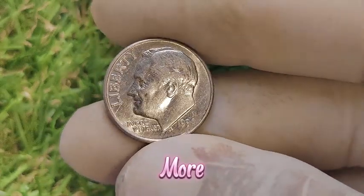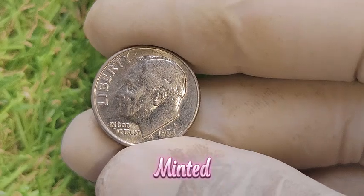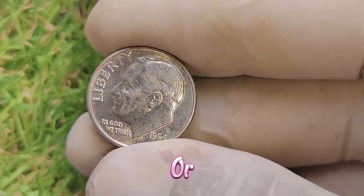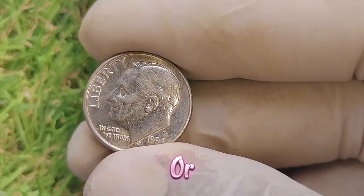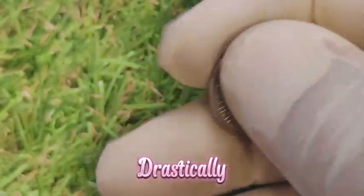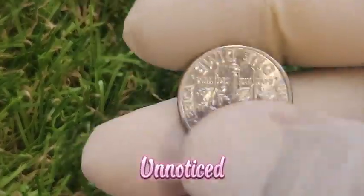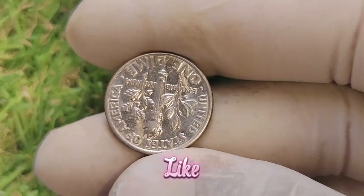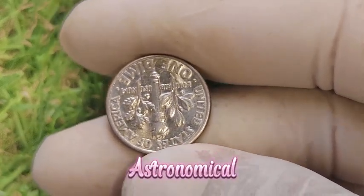But there's more. Some coins were struck on the wrong planchet, meaning they were accidentally minted on a blank intended for a foreign coin or another denomination like a penny or a nickel. Others display double dies, off-center strikes, or repunched mint marks, all of which drastically increase a coin's value. These mistakes might have gone unnoticed at the time of minting, but decades later, collectors hunt for these rare gems like modern-day treasure hunters. And when they find one, the reward can be astronomical.